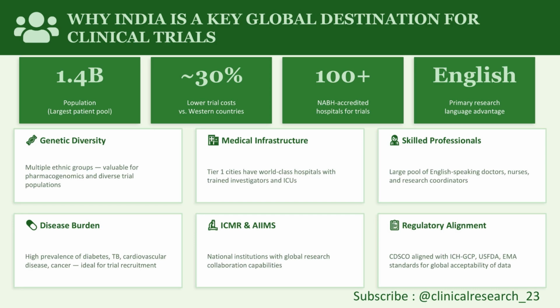India faces a high prevalence of diseases like diabetes, tuberculosis, cardiovascular conditions, and cancer, creating an ideal environment for patient recruitment and diverse trial populations. We also benefit from a large pool of English-speaking healthcare professionals, including doctors, nurses, and research coordinators, which simplifies communication and trial management. In Tier 1 cities, we have world-class hospitals with trained investigators and advanced ICUs, providing excellent medical infrastructure for conducting complex trials.